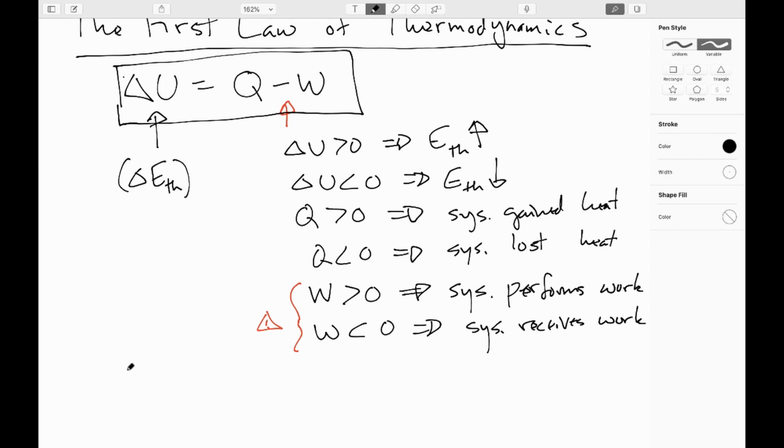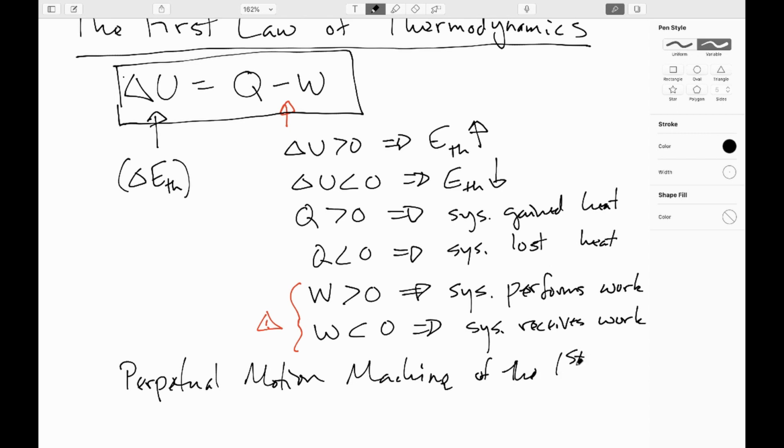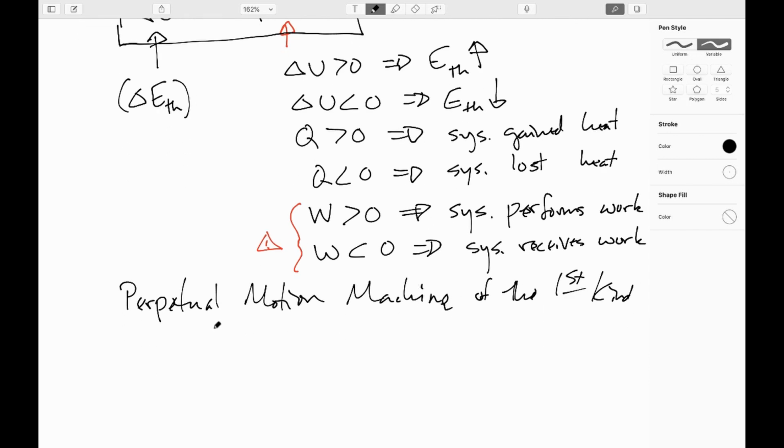So here I'm going to define a perpetual motion machine of the first kind. Which, because that's a mouthful, and yes, there is a second kind, and we will be dealing with it, I will usually abbreviate this as PMM1K. A perpetual motion machine is some sort of a machine that produces more work than energy put into the system.